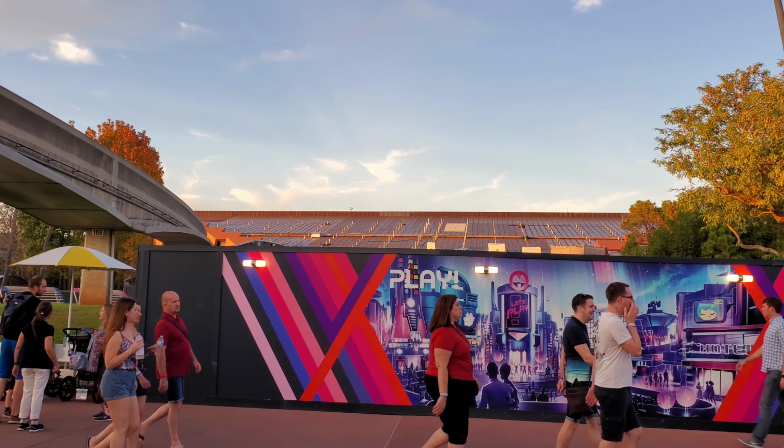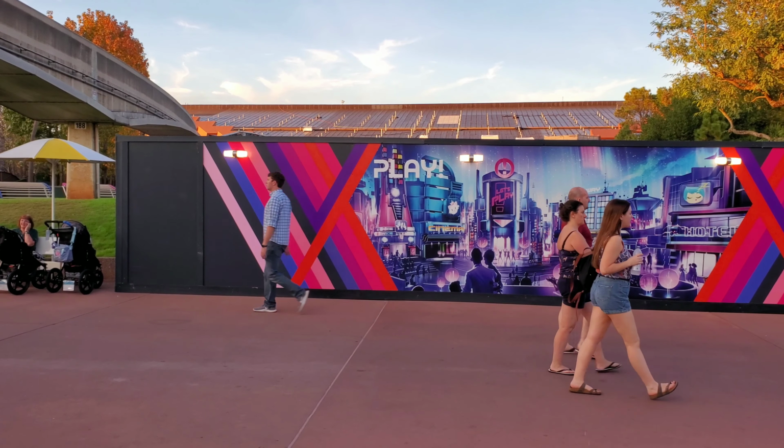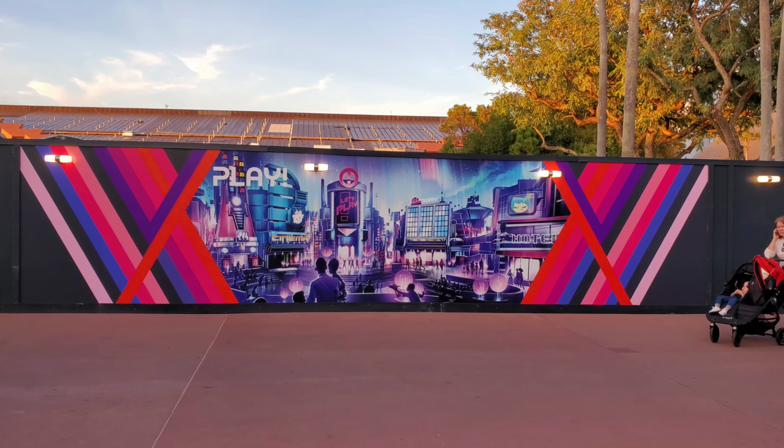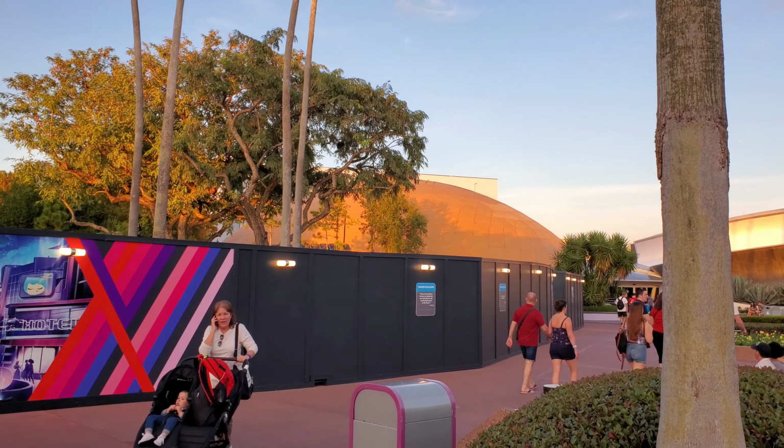From here, you can get a better view of the Cosmic Rewind roof. Not really a lot of work there, though it does look a little bit cleaner. And then here's another look at that play pavilion concept art. I do like that they are showing concept art now, because a lot of your average guests are confused about what's going on. And that's the play pavilion. I still like calling it Wonders of Life though.